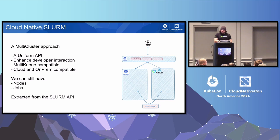And thanks to KCP and that we can create CRDs, we still have the concept of nodes and jobs in KCP now. So we can do things like kubectl get nodes, and actually what gets reported back are the Slurm jobs, the Slurm nodes, not Kubernetes cluster nodes. So we are basically translating the REST API layer from Slurm into Kubernetes CRDs.